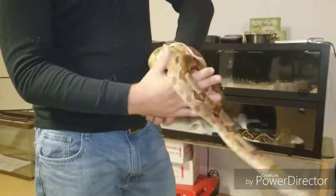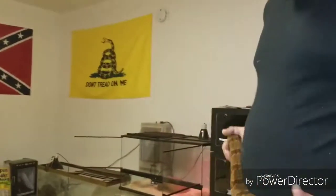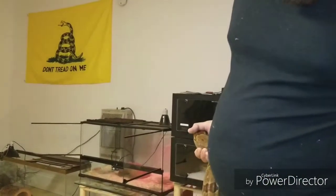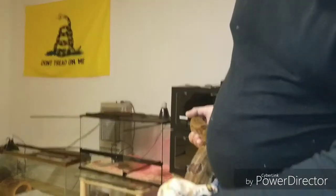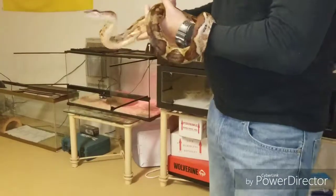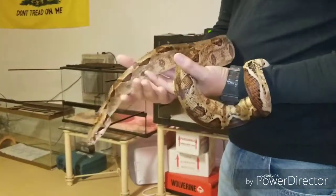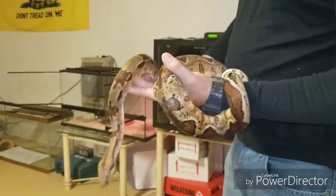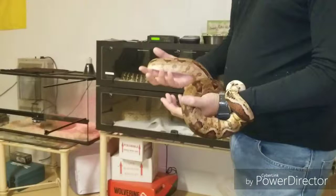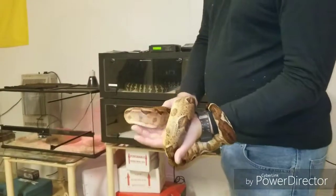But yep, he's just a very, very pretty male. He's got a really pretty tail right here. I love that tail. Really nice pinks, and I don't think he's a salmon line hypo. I'm not real sure, but he's just, I mean, I got him. He's a male. I figured I'd put him to the female and ultimately go for sun glows after a couple years, but I just like the boas.